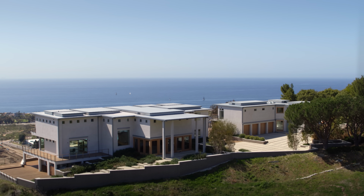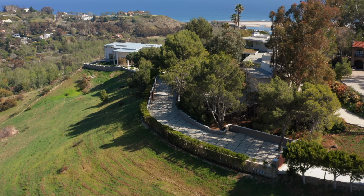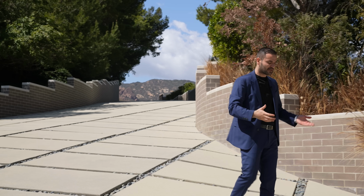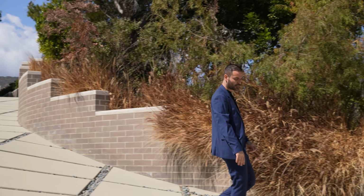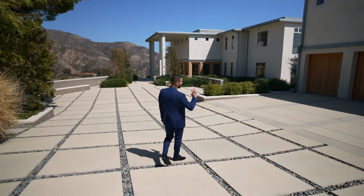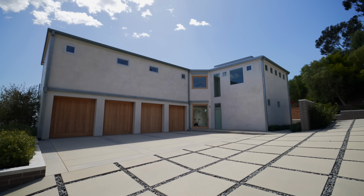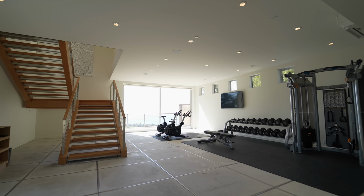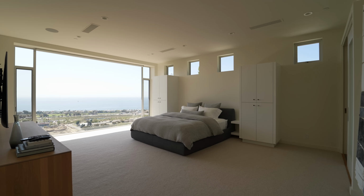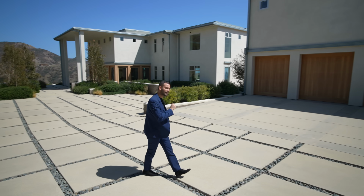This house is located on a quiet street, and from the street level we have the gates opening up to this private 400-foot long driveway, and that driveway brings you up right here where we have the motor court. The driveway has this really unique concrete pattern with these big stones, and on our right hand side we have the detached 4,000 square foot guest home with 4-car garage, gym on the lower level, 2-bedroom suites upstairs, and an open living room kitchen area. This guest home is incredible, and we're going to tour that later in the video.